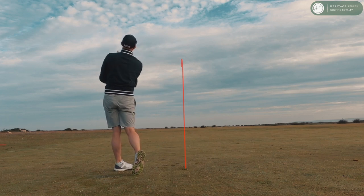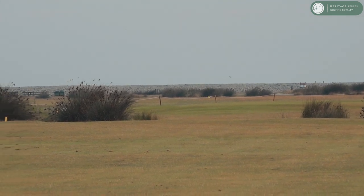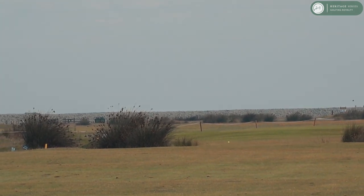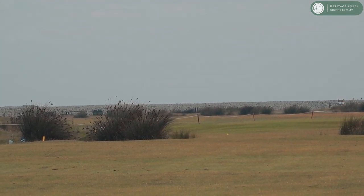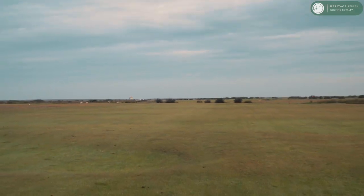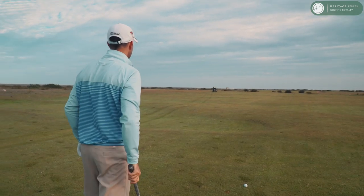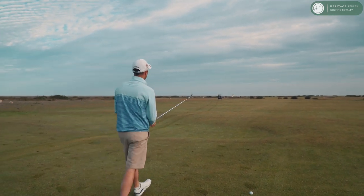Oh, hit like that. A little heavy. Bouncing, shorter ditch. Is that jump the ditch or shorter ditch? I think that's had a little jumper. 160 and I'm going to hit a 7.